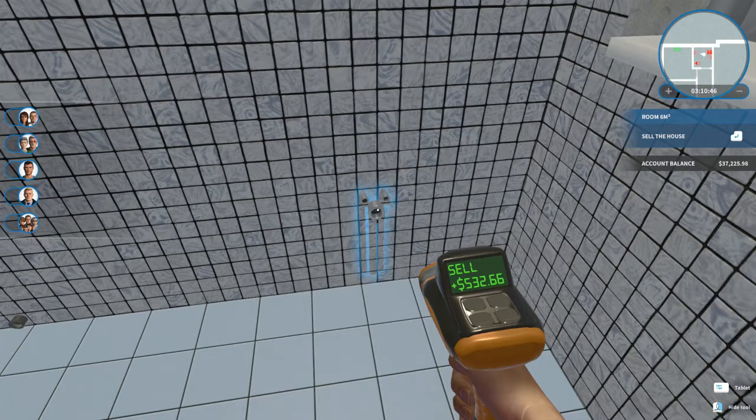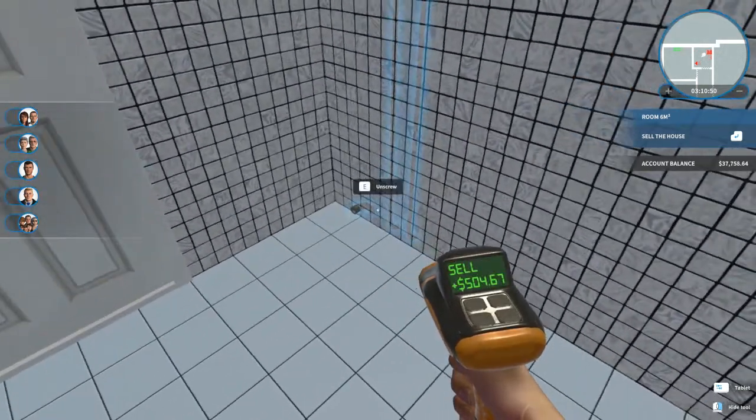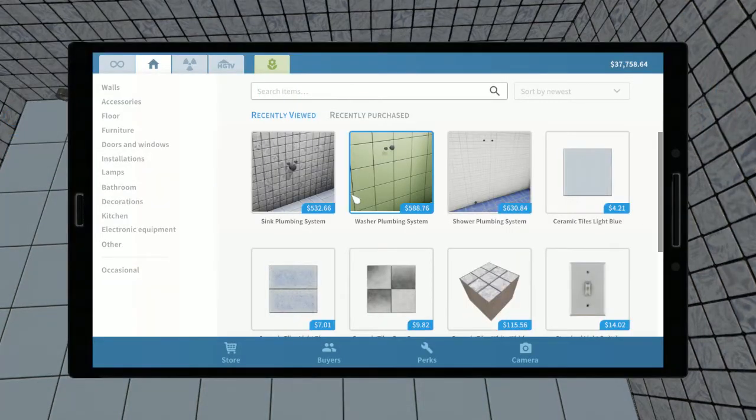Hello? Hello? Hello? There we go. Okay. This is going to be the toilet, but I'm going to put the shower in first. So let's do that first, shall we? Computer's a little slow at the moment. Updates, don't you know?